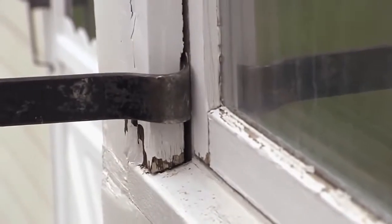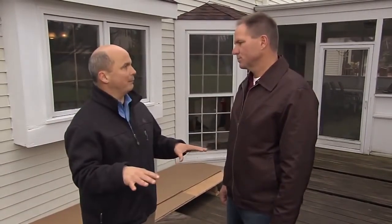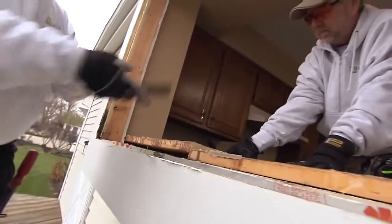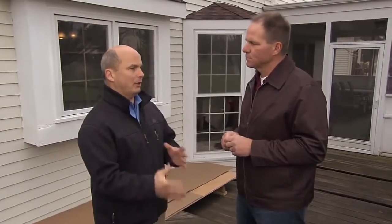This is a window around the sink, so we're working around some plumbing, and we have to make sure that the counter's properly covered. Gingerly take this window out. We'll cut the frame in half and then start to resize the rough opening to the Marvin window. A little tricky here because you've got aluminum siding, so you really have to take your time. Obviously aluminum bends and you don't want to have to reside anything. So it's almost piece by piece to take it apart. Exactly. You've got to be careful because you're working around those existing conditions.